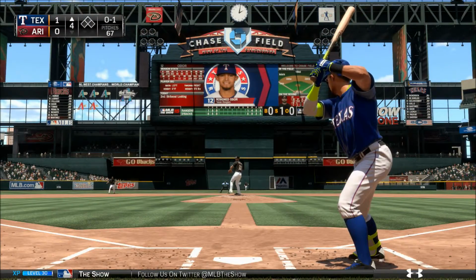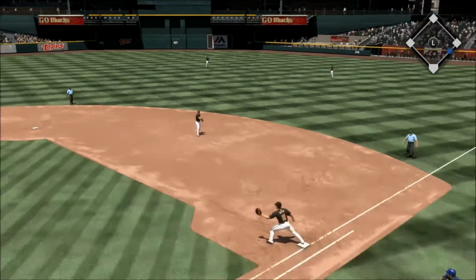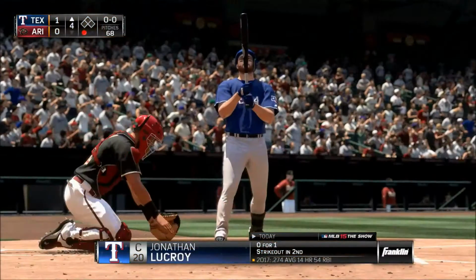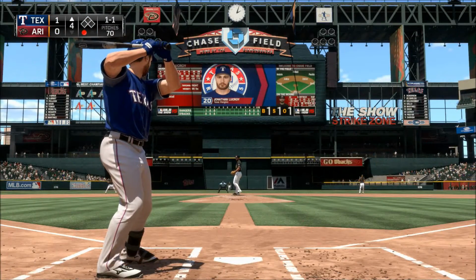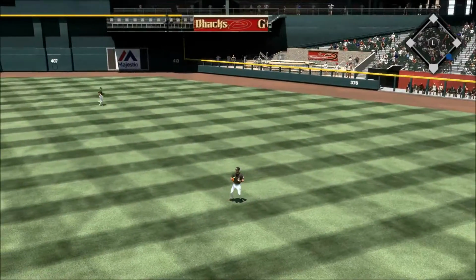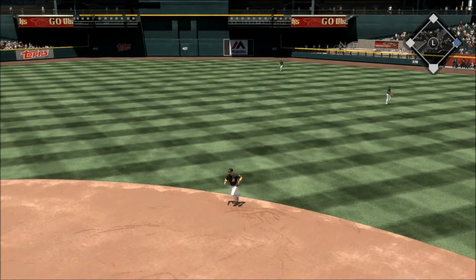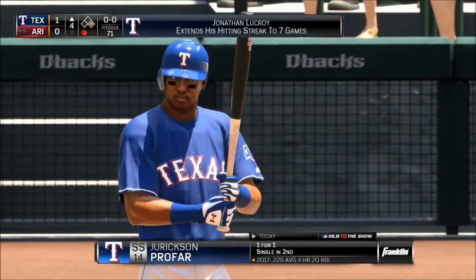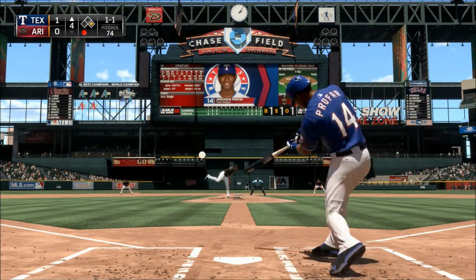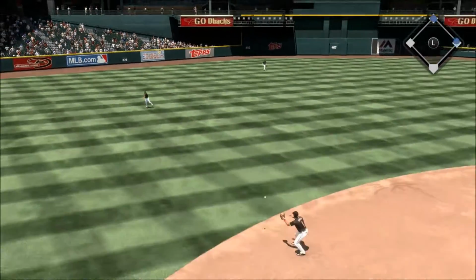Here's the pitch. Now here's a ball hit hard on the ground to second. Throw to first in time, 1 gone here in the 4th. Jonathan Lucroy for a ball, 1-1. Swing and a liner toward right center, and that's a base hit. Now batting, Jurickson Profar. 1-1 pitch on the way. And this is lined into left field, and that'll get down for a base hit, his 2nd of the afternoon.